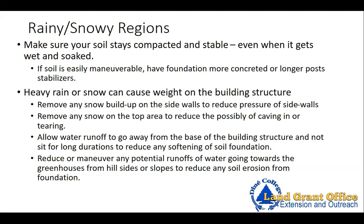Heavy rain or snow can add weight on the building, like I was explaining earlier. At our office in Lee, we found this was an issue in the section where we have a small hoop house. During the winter season, the snow would compact onto the roof, the top of the hoop house, and then on the sides. And then when the sun comes back out, it starts to melt. The melted snow would loosen up the bottoms of the structure. At the time, we had used PVC pipes to create the arch and stick it down into the ground. But as the snow loosened the soil on the sides, it started to bow outward, push out the stabilizers, and concave the roofing of the hoop house.